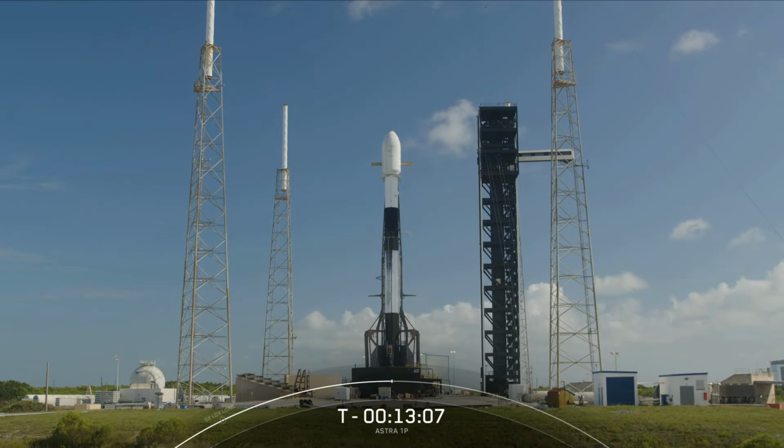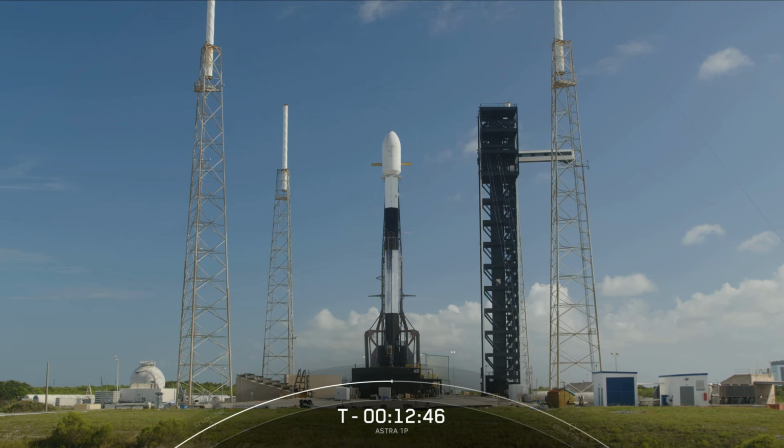Hello everyone, it's Thursday, June 20th, and you're looking at a live view of our Falcon 9 rocket awaiting its 5:35 p.m. Eastern Time launch from Space Launch Complex 40 at Cape Canaveral Space Force Station, Florida. My name is Kate Tice. I'm a Senior Engineering Manager here at SpaceX, and I'm joining you from our headquarters in Hawthorne, California. Welcome to our live launch coverage of the Astra 1P mission on behalf of our customer, SES.